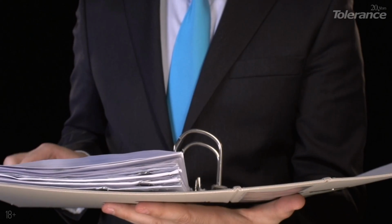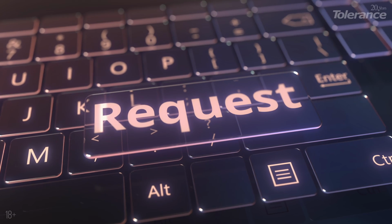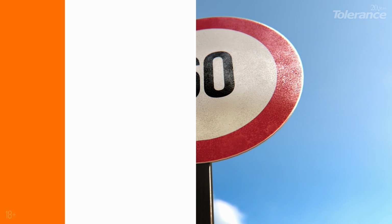For renewing your residence permit, you need to go through the same procedure again, gather the documents and schedule an appointment. A new application can be submitted no earlier than 60 days before the expiration of the current residence permit.